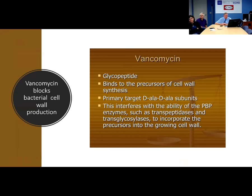So vancomycin is what we call a glycopeptide, and it works on the cell wall of bacteria. Most of the antibiotics that work against the cell wall, as you know, are the beta-lactams. So vancomycin is a non-beta-lactam antibiotic, and it actually attacks the cell wall, just like the penicillins and the cephalosporins. By attacking the cell wall, some of the enzymes that make the cell wall strong, called peptidases, penicillin binding proteins, are not able to function properly, and the cell wall falls apart. So vancomycin blocks bacterial cell wall production.